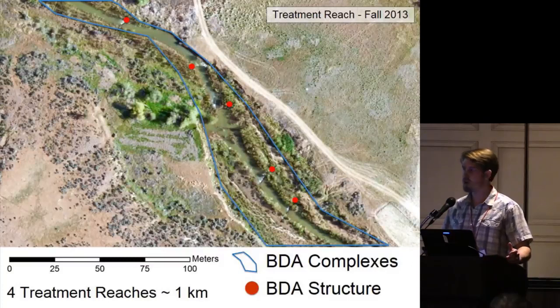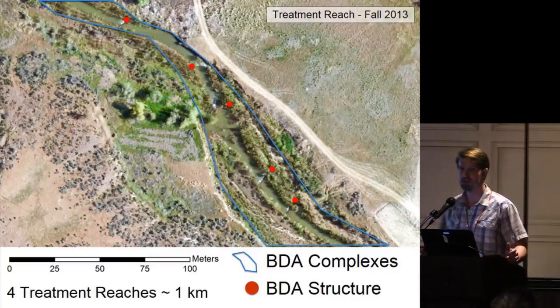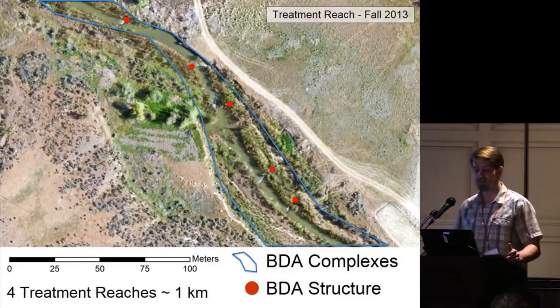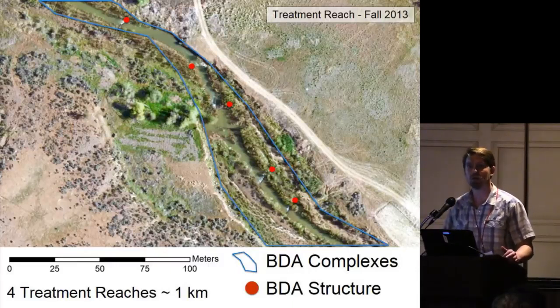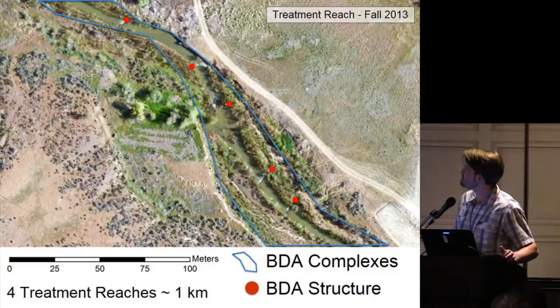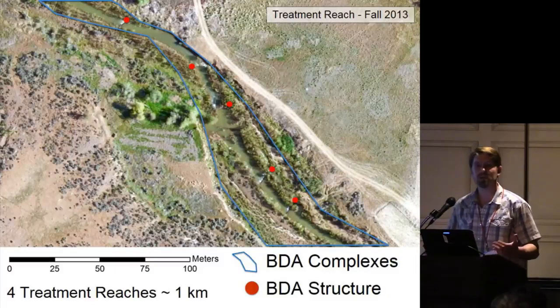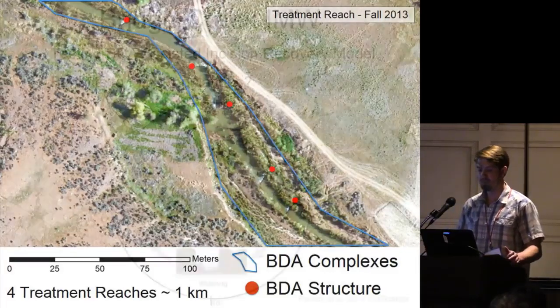So on Bridge Creek, this is just an example of an overhead view of one of our restoration reaches. So in total, we treated four roughly 1 kilometer reaches on Bridge Creek. And this is just an example to show that we put these structures in at quite a high density and really designed them to kind of mimic an established beaver colony.